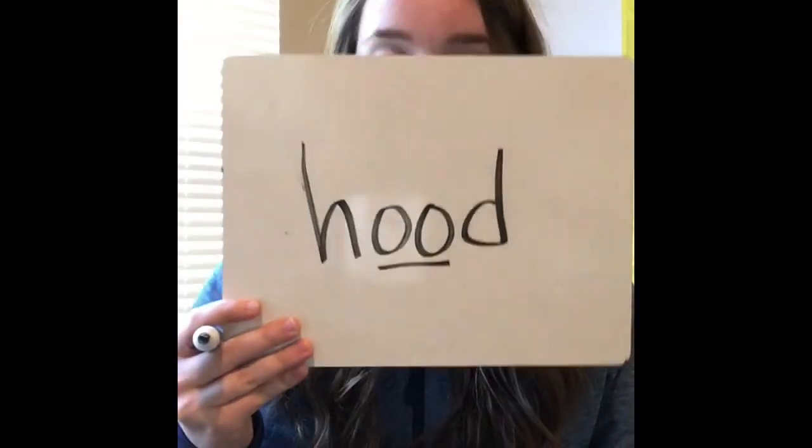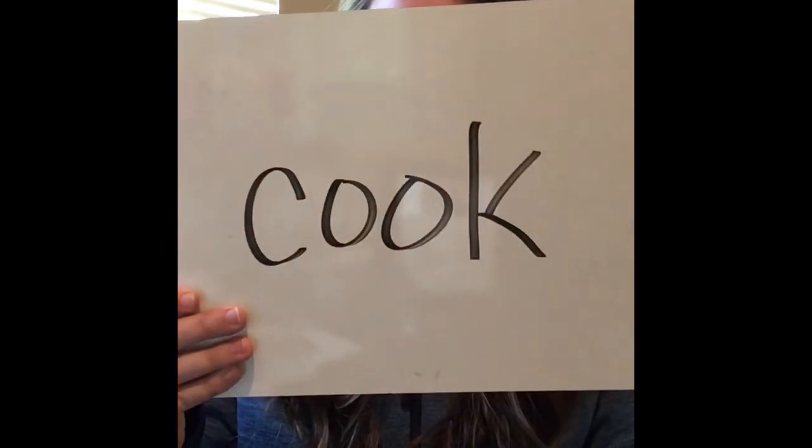Can you write the word hood? H-O-O-D. Hood. Can you write the word cook? Write the word cook. C-O-O-K. Good job. We're going to switch over to giant all.